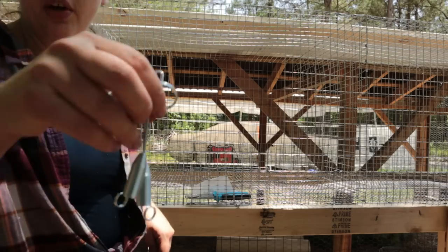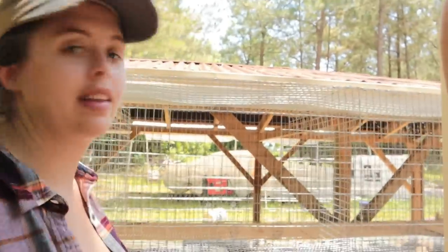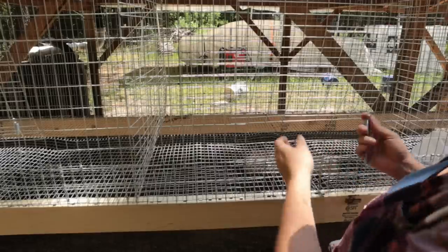The hardest part of putting the whole door up are these springs. They work great when they're on there. It's just getting them on there. You know how you put a key on a key ring and you had to fight with the circle thing to get the key on there? You have to do that 10 times. And I messed up the first few times and had to redo those. So yeah. I'm over them now.